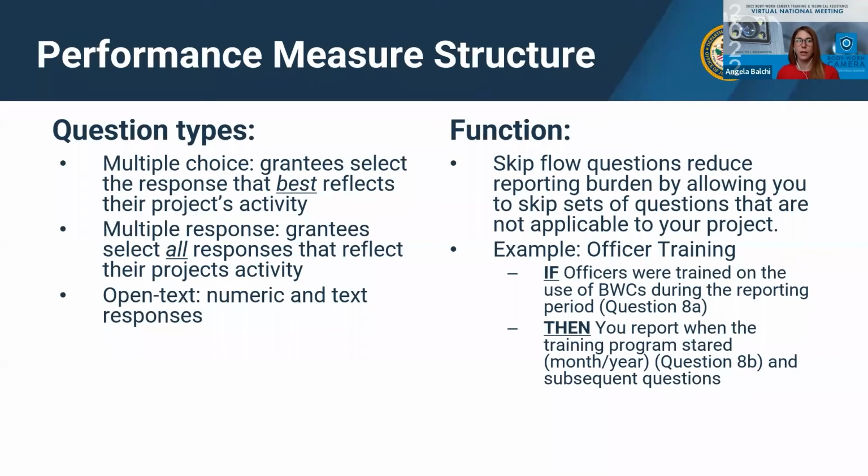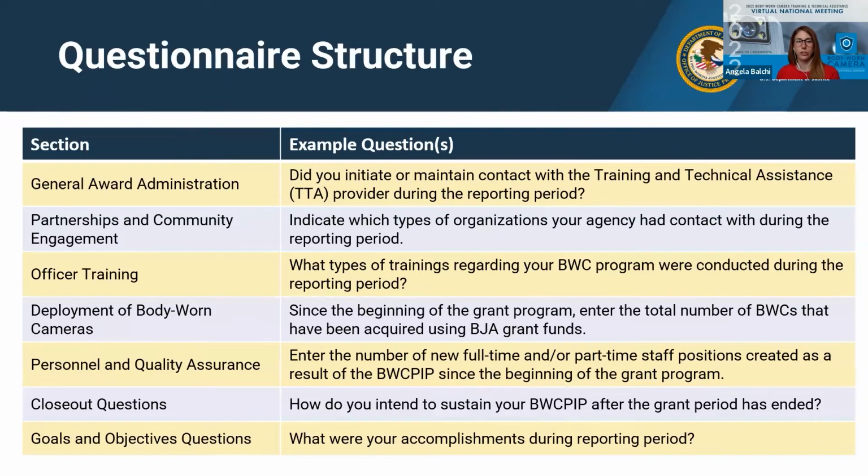For example, if you responded yes, that officers have received training on BWCs during the reporting period, subsequent questions will appear for you to answer, such as when did the training program begin? Again, please answer all questions that are visible to you. On the next slide, you'll see just an overview of the questionnaire structure and the sections that you'll be seeing as you complete your report.